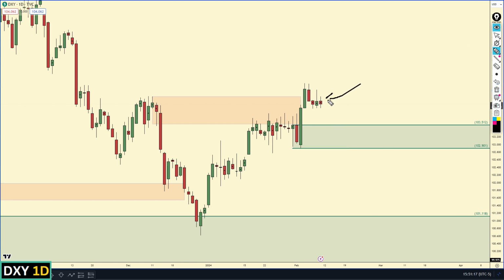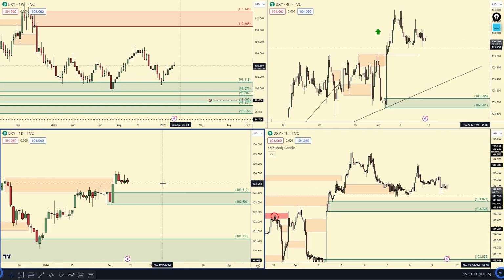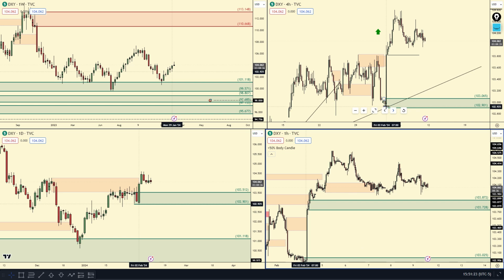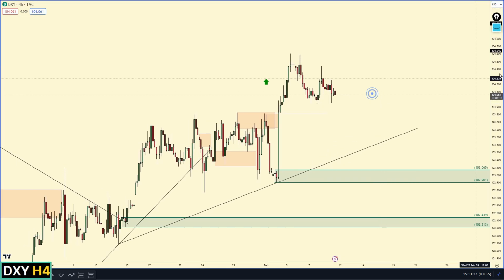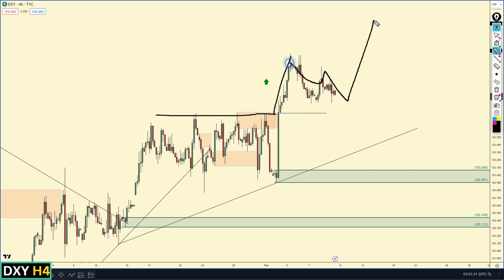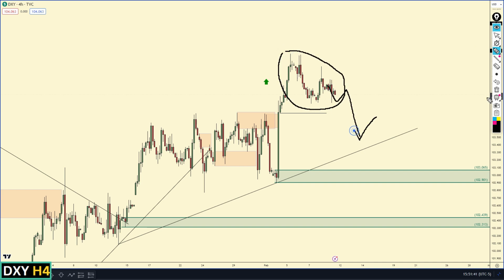But for the meantime, how are we going to see if we're going to pull back down to that daily demand zone or not? Well, you can clearly see on the 4-hour chart, we have a pretty nice 4-hour uptrend. Clearly the highs are broken here, pushed up. Now the question is, are we going to rally up or are we going to push down? Me personally, with this trend looking like this, it's not looking great. This price action is not amazing. I think we could push down.